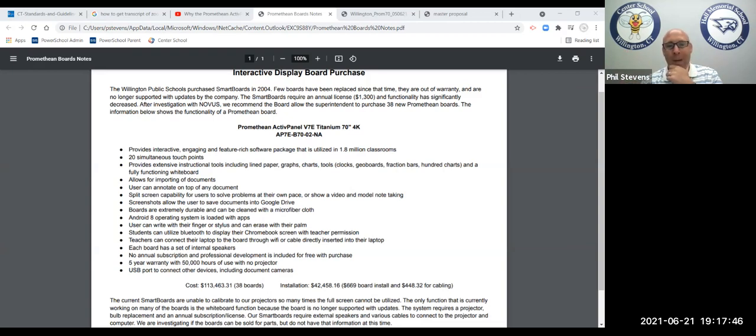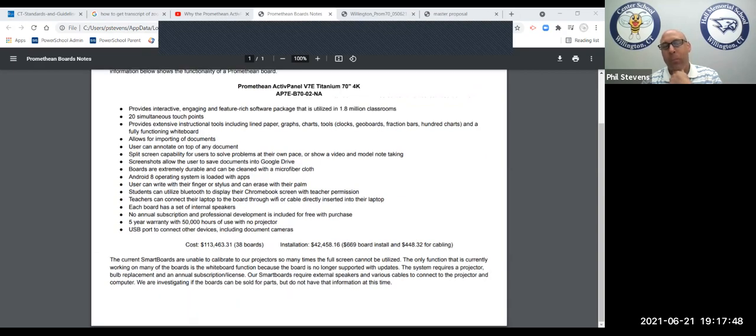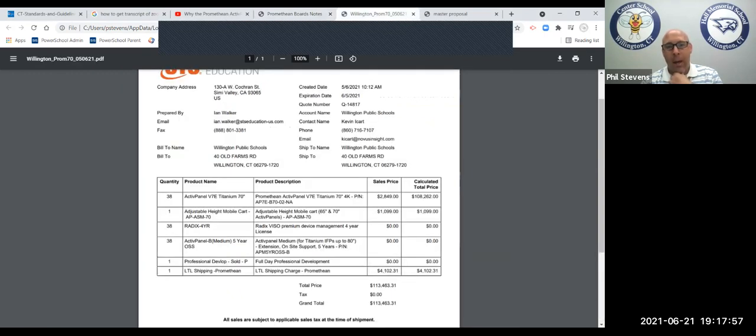So we got 3 quotes for these boards, and the cost of the boards alone is here. It's $113,463. It comes off of this right here. We have one board that we would get an adjustable mobile cart for, and that's actually at the music room at Hall. That way we could roll it out of there, but they would have it's the teaching space. It could be used.